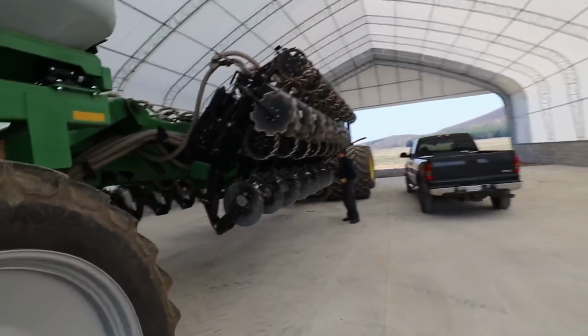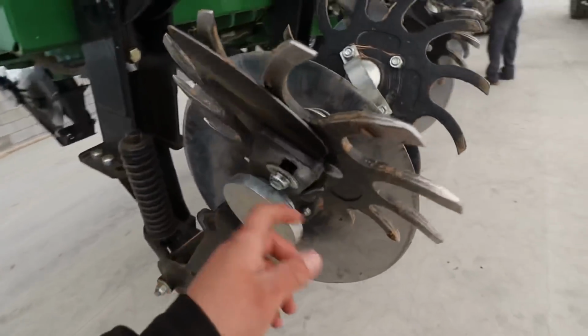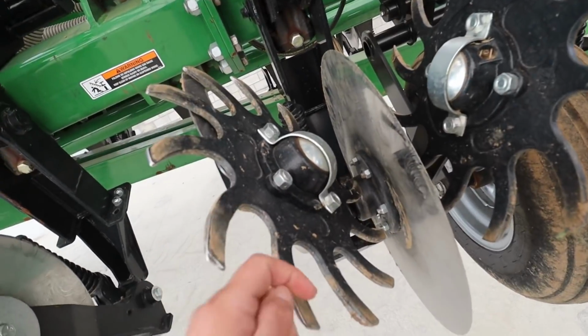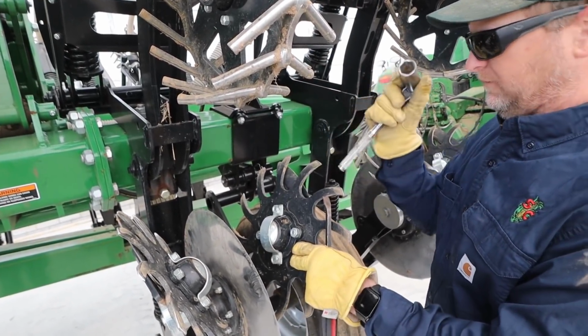So this morning we noticed one of our row cleaners was rubbing this hub on the opener. So we're going to go through and check those. These are just slotted so you can position them in different places if you need to. You can see this one rubbing a little bit. BJ ran this thing for 20 acres and broke it. Yep.